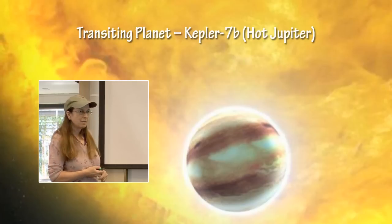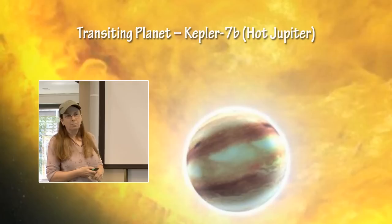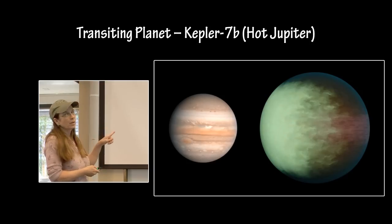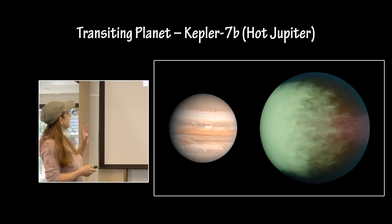Kepler-7 is an F or G spectral class main sequence star that's nearing the end of its main sequence stage and will soon transition, probably to the red giant stage. It has an exoplanet, Kepler-7b. The exoplanet is 1.5 times larger than Jupiter, but only 1/2 of its mass.